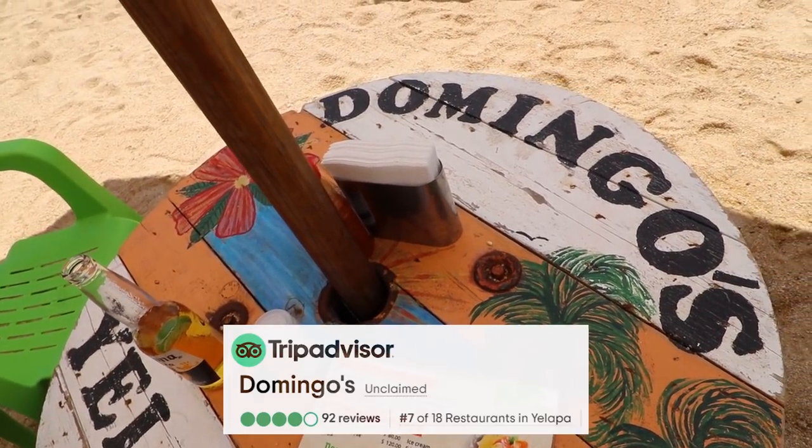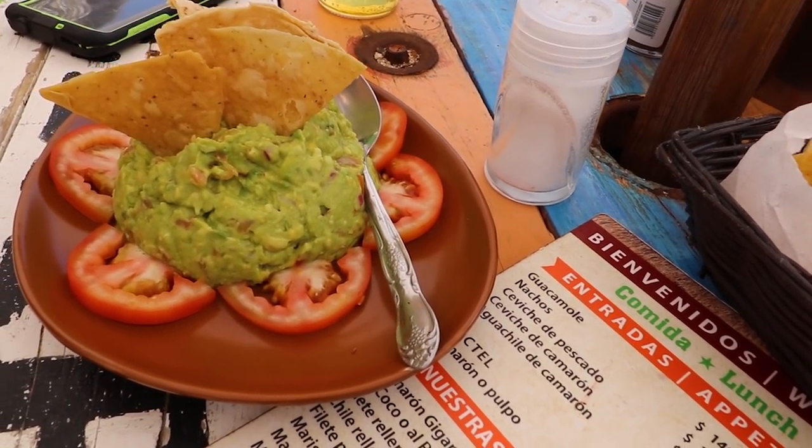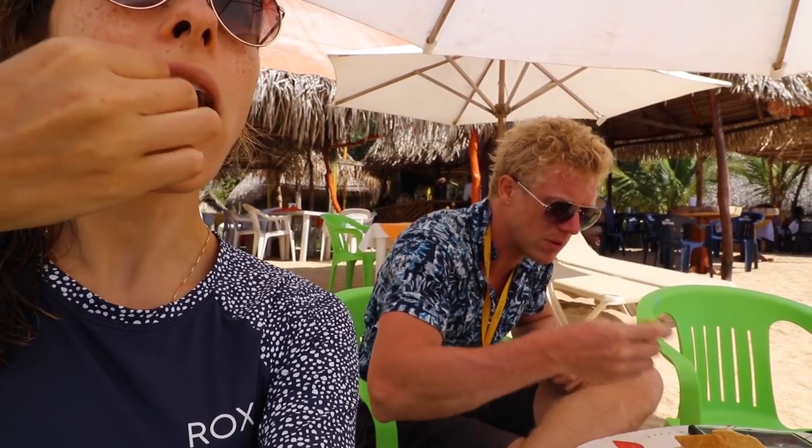We just got to a restaurant on the beach called Domingos, and we just got a snack. We got guacamole, and then William got a beer. We're planning on going out to dinner later, so we're just getting snacks right now. I don't know what they put in the guacamole in Mexico, but it's always just like so good here. So delicious.